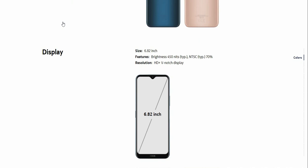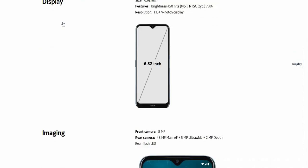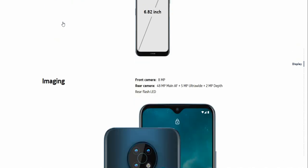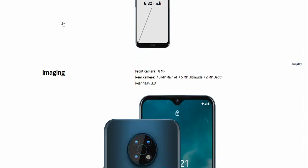Display, 6.82 inch HD Plus display, and it's a V notch, so pretty cool. Imaging: 8 megapixel front facing camera, 48 megapixel main camera with autofocus, 5 megapixel ultra wide, and then a 2 megapixel depth sensor with a rear flash.